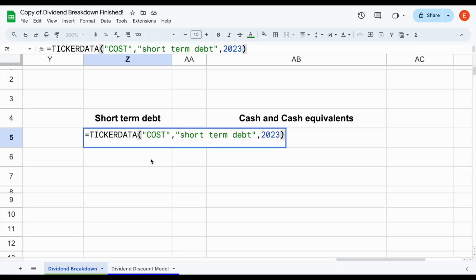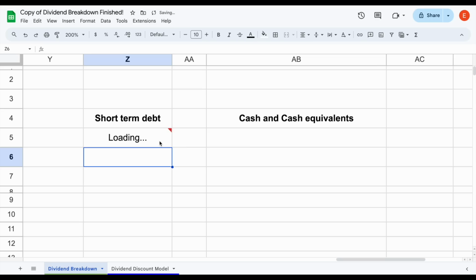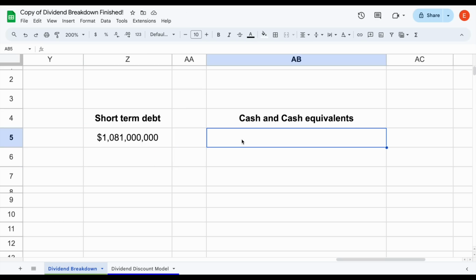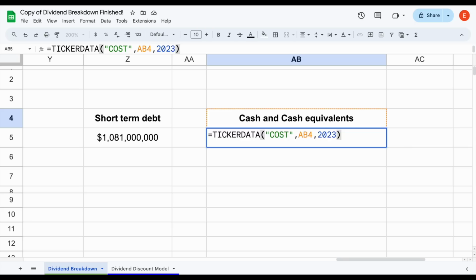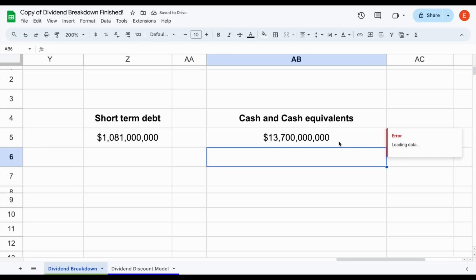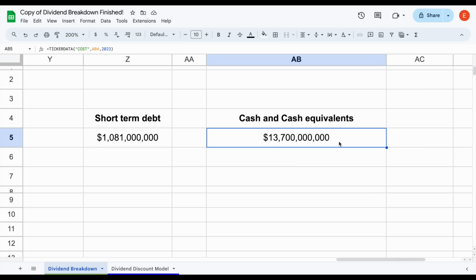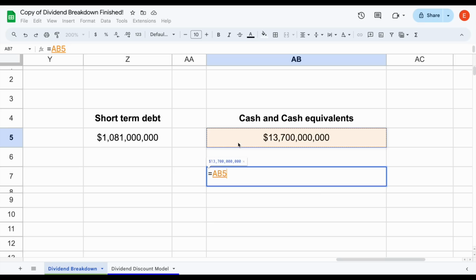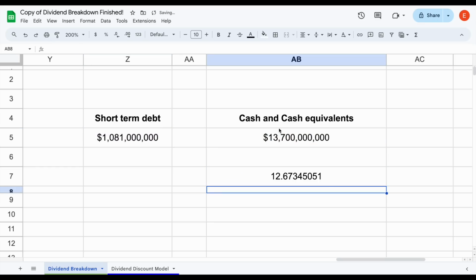And to show exactly what I mean, let's go ahead and pull in the short-term debt using the ticker data function as of their most recent report. So you can see here with the ticker data function, we're going to automatically pull in short-term debt, and we can see for Costco, it's sitting at about $1.08 billion. But if we do the exact same thing for Costco, except this time we want to pull in cash and cash equivalents, come up here and again, we'll select it as of 2023 and I'll hit enter. And one of the things you'll notice is Costco's cash and cash equivalents is sitting at $13.7 billion. And again, their short-term debt sitting at about $1.08 billion. So we can quickly see based off a very simple formula that Costco's cash and cash equivalents can cover their short-term debt 12.6 times over.